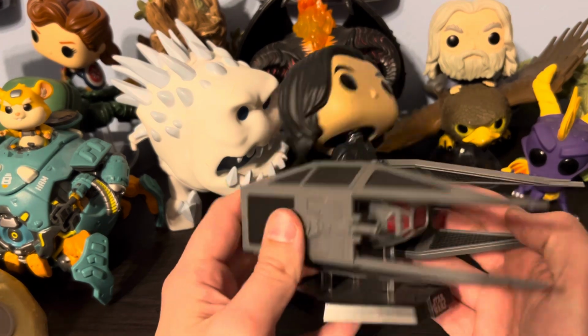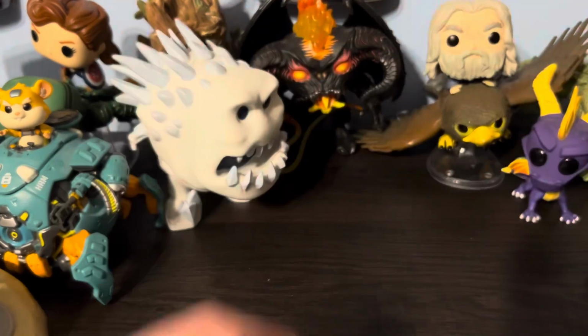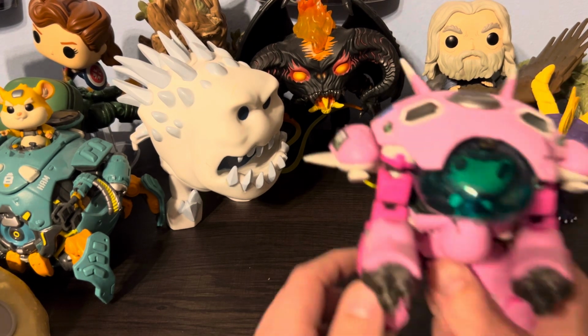Kylo Ren. This is a cool one with his ship. Saw a bunch of Kylo Ren stuff today. I was killing time in Shawano, and I went to an antique store. They had a bunch of Kylo Ren stuff, and I'm not really in the market.